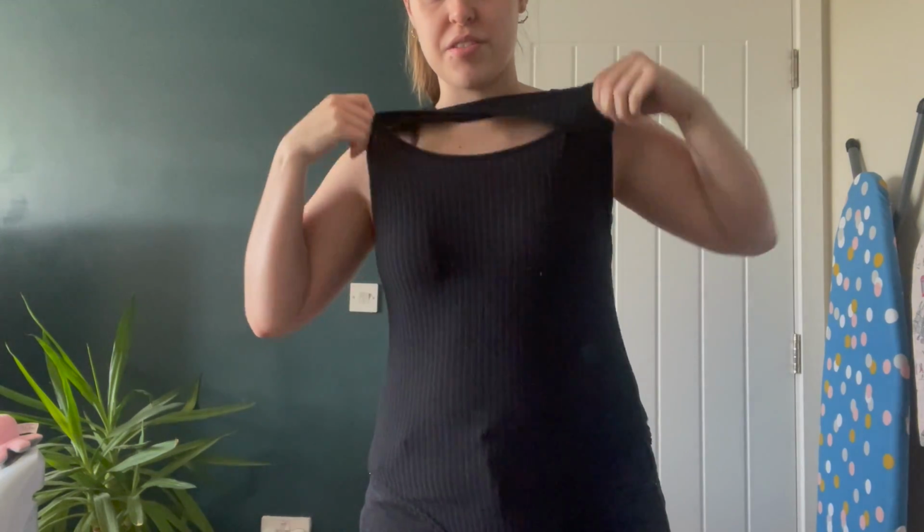Please ignore that I am wearing a gym bra, because I'm about to go to the gym later, and a bodysuit that's not tucked in, but we're just going to leave it like this. Actually, no, maybe we won't.